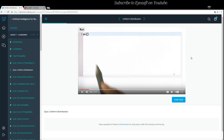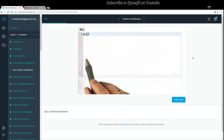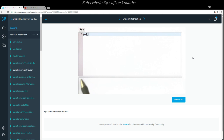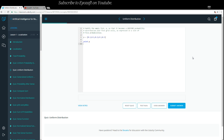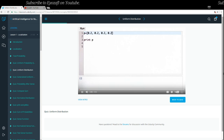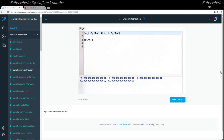So in our Python interface, I'd like you to take this code over here, which assigns to p an empty list, and modify it into code where p becomes a uniform distribution over 5 grid cells, as expressed in a vector of 5 probabilities. So here's an easy solution. You just initialize the vector with 5 0.2s.